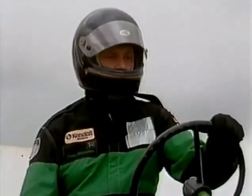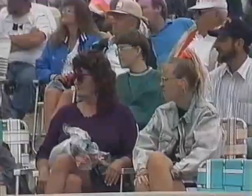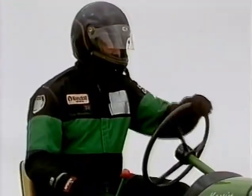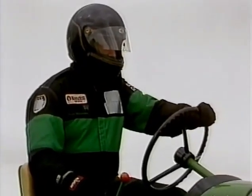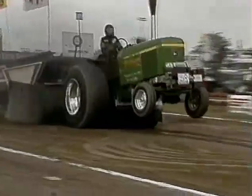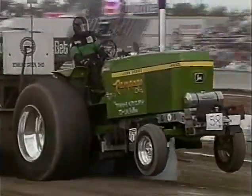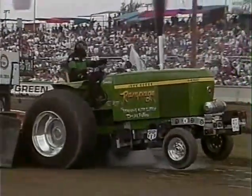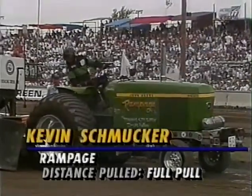And I'll tell you, he just barely got it out. This Bowling Green dirt this afternoon, the moisture starting to come to the top, and it's getting super, super tough for these guys to get it out of here. But hopefully, Schmucker can do it. Let's see what happens now. Kevin Schmucker and the Rampage out of Louisville, Ohio. Folks, did you see it? The Rampage, what I tell you, the D&M Pullers machine.